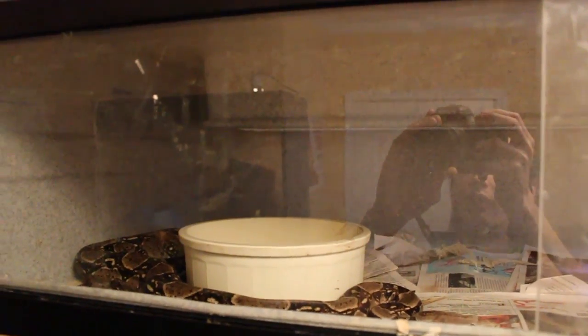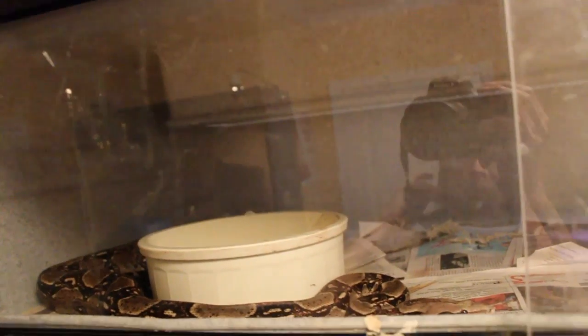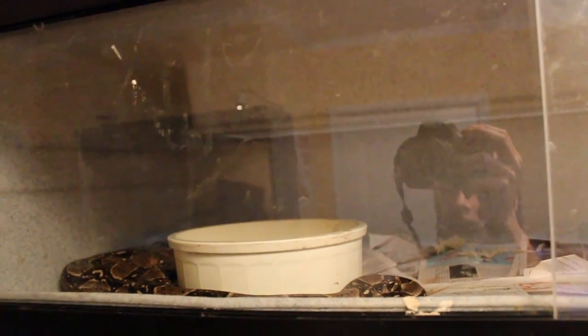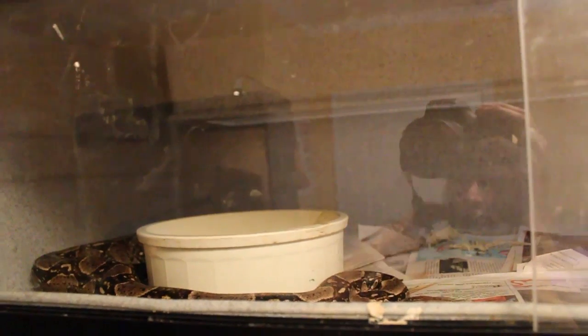Up here, we've got the adult male anery, who was bred to my friend's female. We don't think she's gravid, because he's got a huge, like 60-pound female or something. She's massive. But I'm going to be breeding him to Frankie, my female, but I'm giving him a rest for probably another 2 or 3 months.